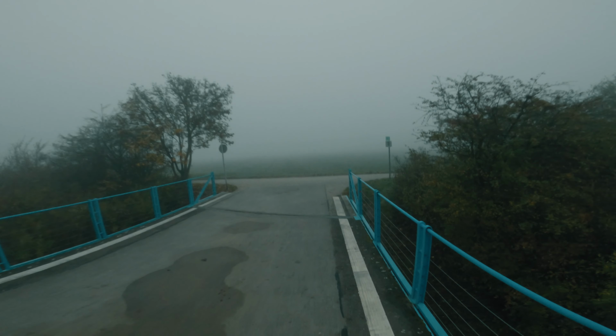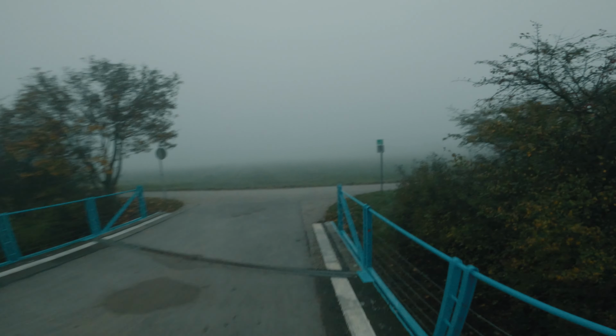I got basically the same shot on the other side, and I think this one actually does have a rather clear subject. For me, it's the patch of grass that is peeking out of the water in the middle of the frame. And here we have a wall of fog.